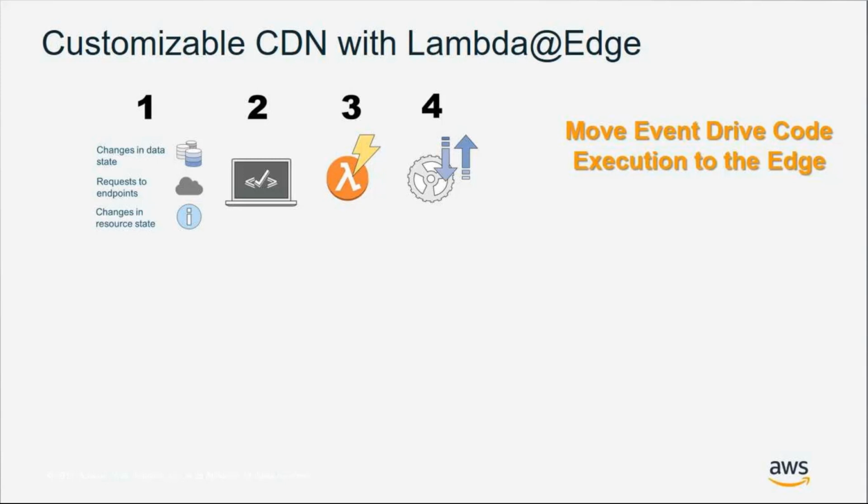And the way that you do this is that you would identify, in a first step, some type of data state change or request to an endpoint as the trigger point. The second step is that you would write code around that event. In the third part, anytime that event occurs, the Lambda function would execute. And in the fourth stage, AWS would automatically scale up those resources in order to execute that code.